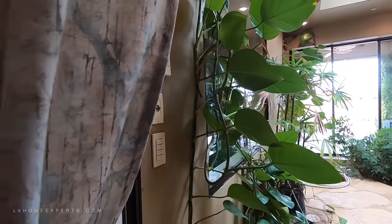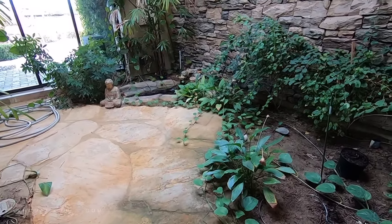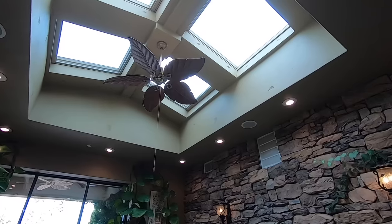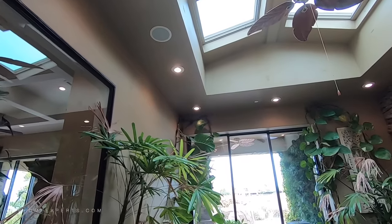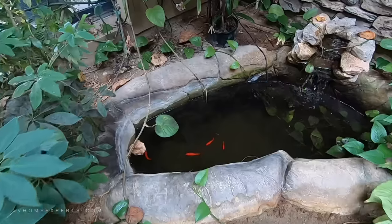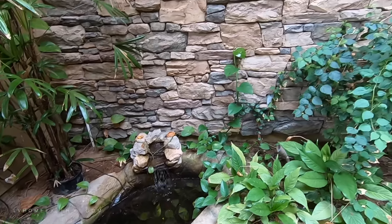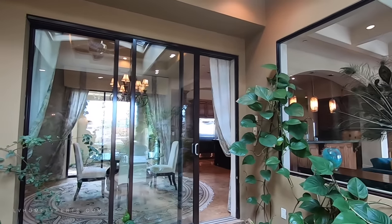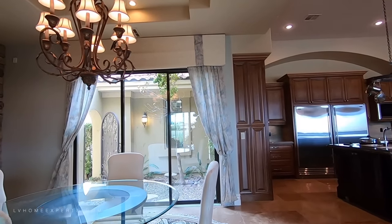Aluminum slides, zero threshold. You hear that, Zen? Very humid in here. It's got speakers. It's got a skylight. Come in. I feel like I'm in the jungle. Oh, and take a look at this. It's got some koi fish. Gorgeous.